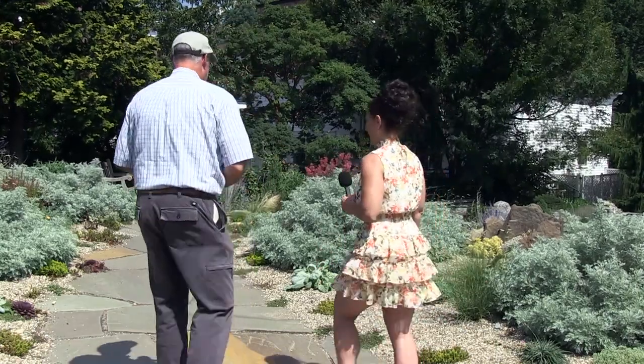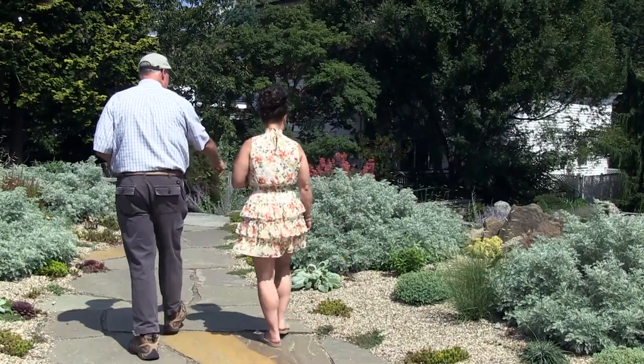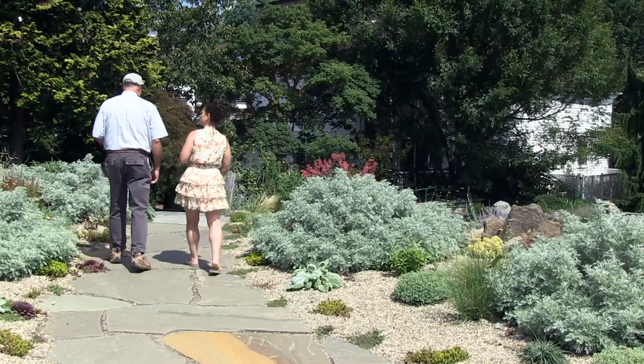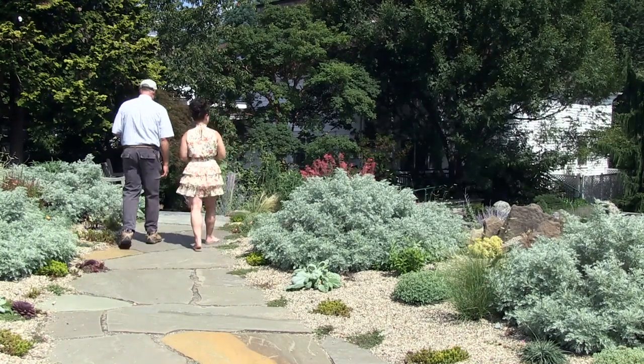So we'll be back. I like how the water sits on the salvia leaves like that. So pretty. Makes it almost sparkly, like my shoes. It does. I like your shoes. Thank you. Very sparkly.